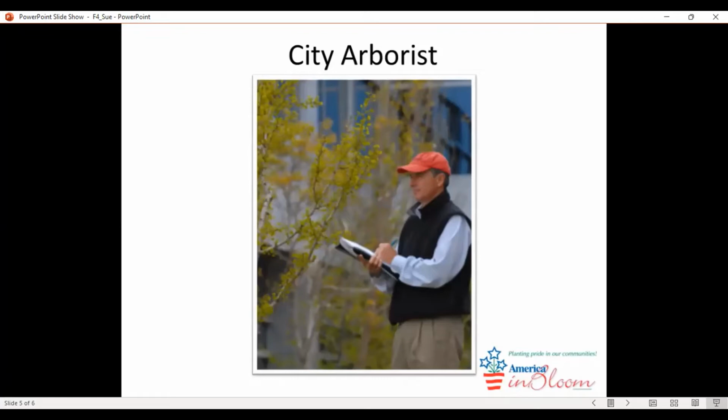They are certified to handle jobs that can be dangerous for untrained people, such as climbing into trees to prune large and potentially unstable branches. They are also trained to identify potential issues with trees before they become a bigger problem.